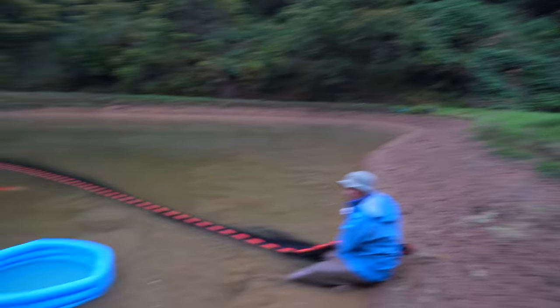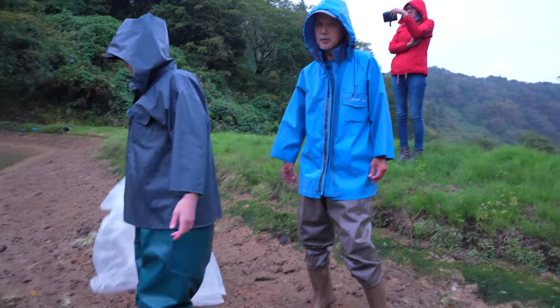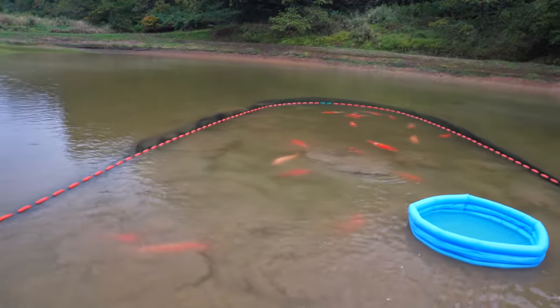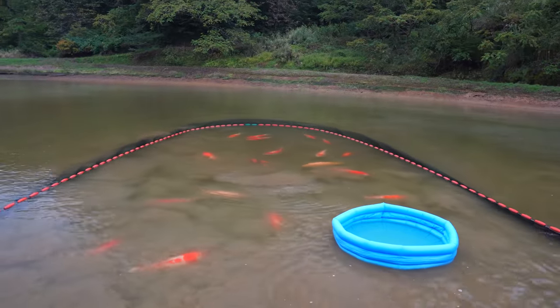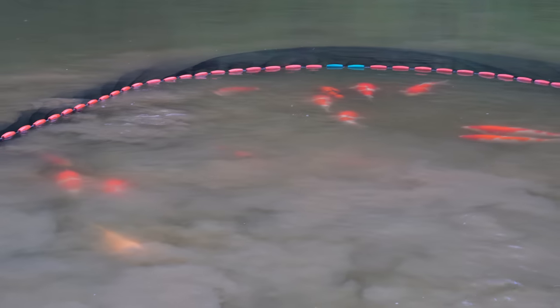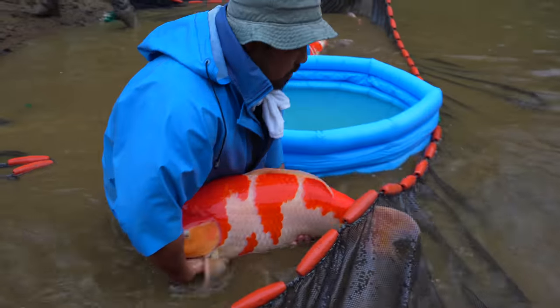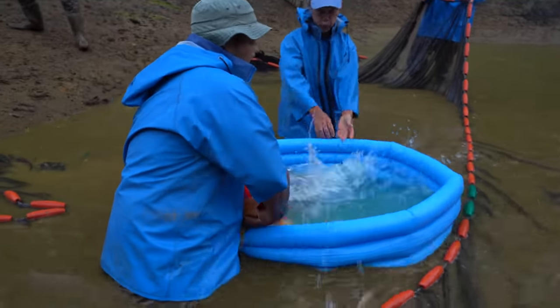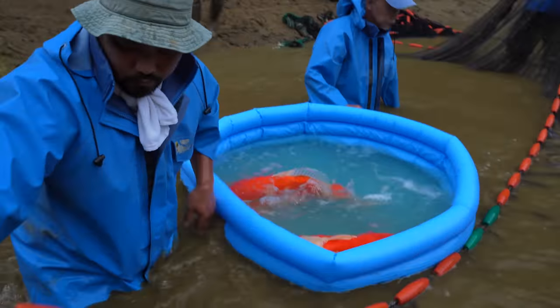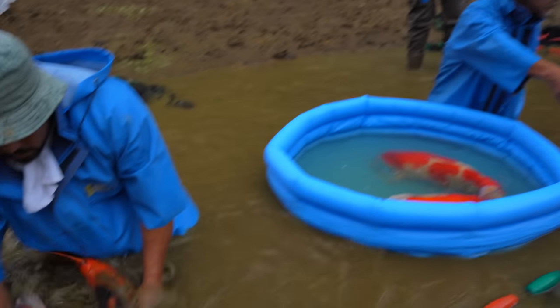So around 20 pieces, right? 20 pieces. Bingo. Like the game, bingo. Nice. Nice fish in here. Oh, big one, Omar. Nice, guys. Look at that.